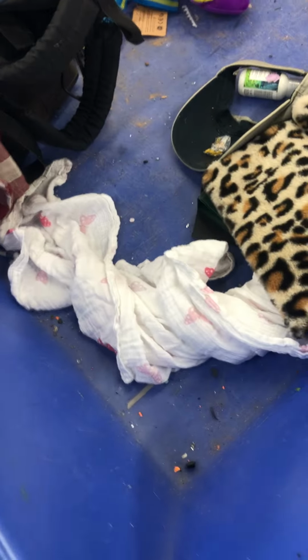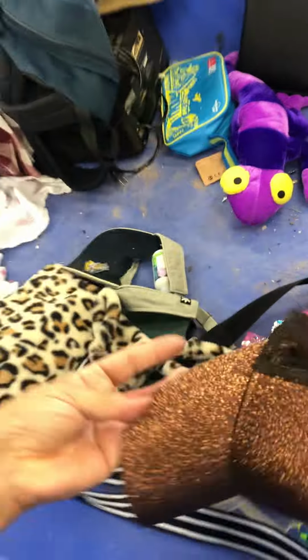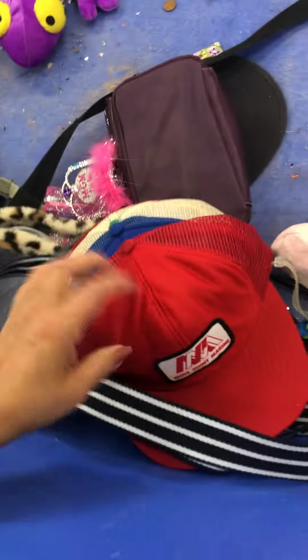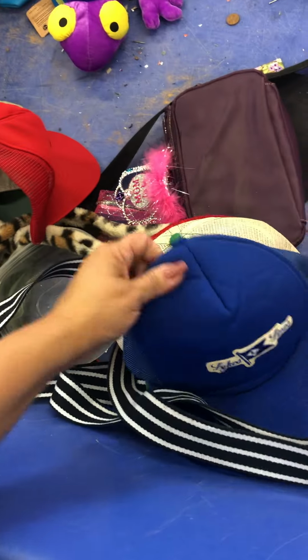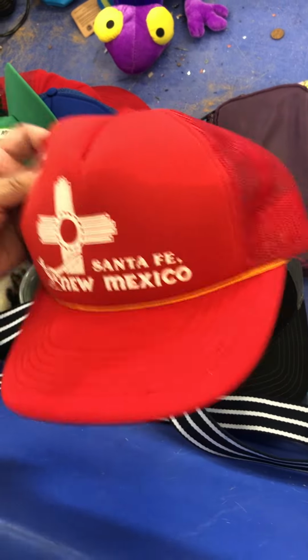Oh, look at this hat. What brand is this? Not bad. Look at this one. What is this? Oh, Cece. Look at that. Not brand new. Would I wear this? Sure, I would. Sparkly. There's a bunch of hats. Fox and Jenkins company hats.